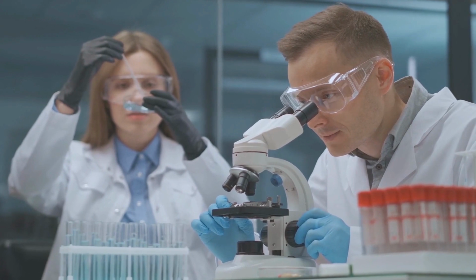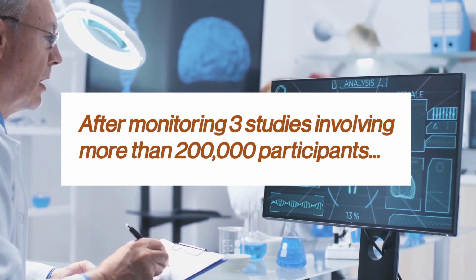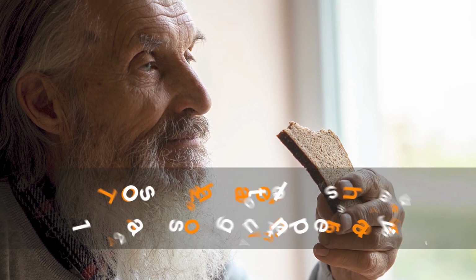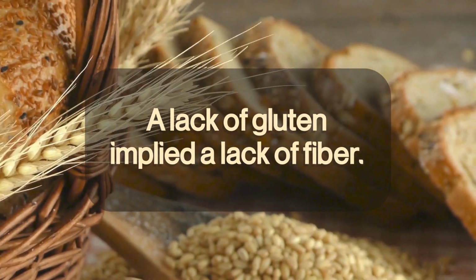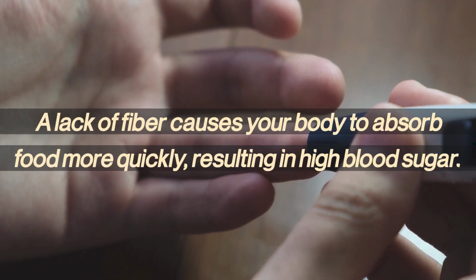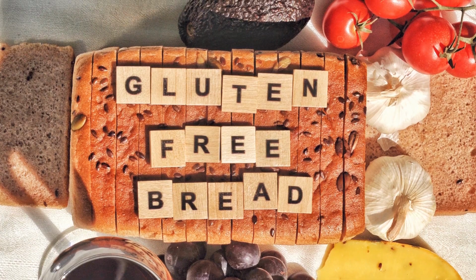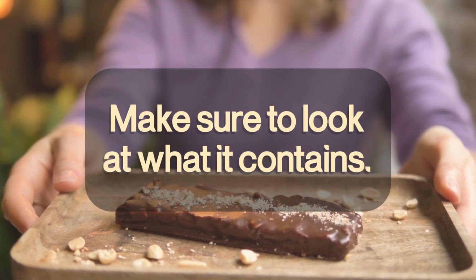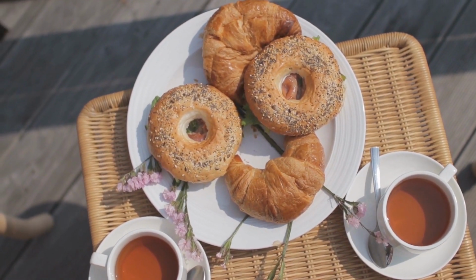Harvard researchers investigated the impact of gluten on diabetics. After monitoring 3 studies involving more than 200,000 participants, their research showed that those who ate less than 12 grams of gluten per day were diagnosed with type 2 diabetes within 10 years. They also noted that a lack of gluten implied a lack of fiber. And if you're a diabetic, you know that a lack of fiber causes your body to absorb food more quickly, resulting in high blood sugar. So before you consider eating gluten-free bread, make sure to look at what it contains, because gluten-free doesn't always mean healthy.